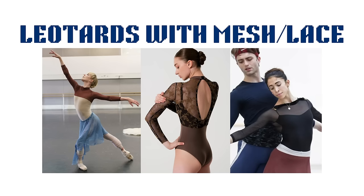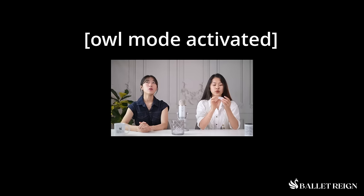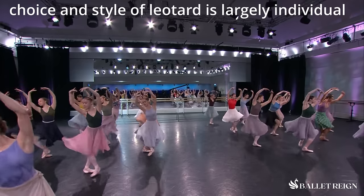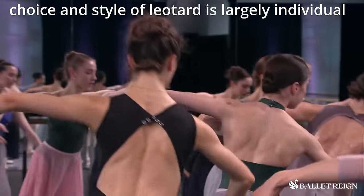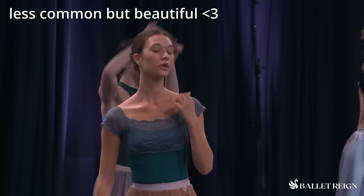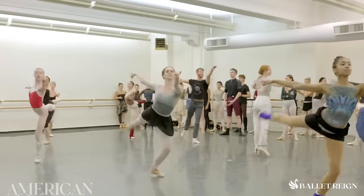Ooh, leotards with mesh and lace. I think it can be done well. I think so too. I think it just depends on the person and their personal style. Nowadays, it's how people express themselves through fashion. It's the same thing with dance clothes. I think lace is less common. Mesh is very, very popular though. I'd wear it to class. I definitely have a lot of leotards that have mesh and lace. Same, and I like them. I think they're cool.